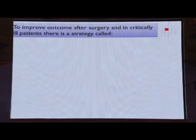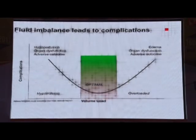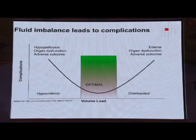To improve outcome after surgery in critically ill patients, something known as goal-directed therapy, hemodynamic optimization or pre-optimization, we implement these standards right before the operation. How we manage patients perioperatively is one of the important predictors of outcome. Over-zealous, over-hydrated, hypervolemic patients as well as hypovolemic patients can lead to a lot of complications. In one of the important, well-known publications, which every one of us must have gone through, hypervolemic or overloaded patients can develop edema and organ dysfunction, and hypovolemia can lead to hypoperfusion. So we have to keep the patient somewhere in the optimal range.